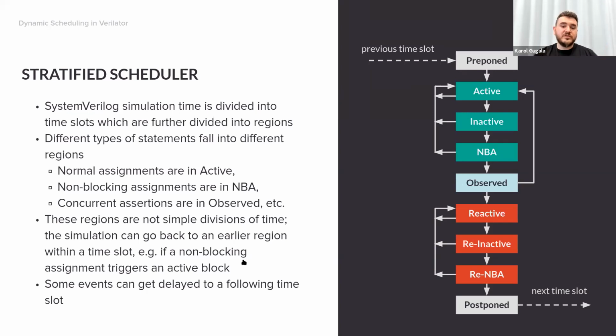Each time slot is divided into regions, and each statement in your SystemVerilog or Verilog code should be evaluated in certain regions. On the right side of my slide, you can see a diagram presenting how the scheduling works. Just one side note: this is not the complete diagram. It presents 9 regions, and SystemVerilog actually defines 17 regions, and the remaining ones are related to PLI or VPI, which allows you to remotely access simulation from external tools. But that's just a side note.